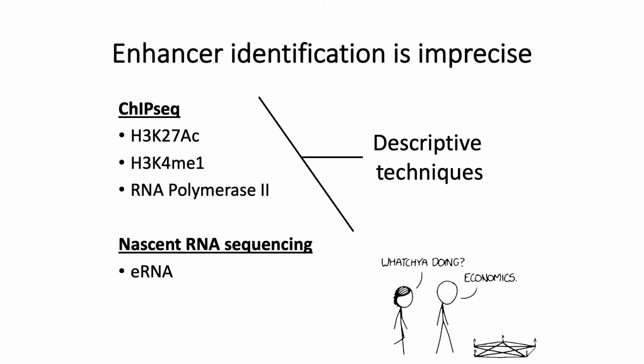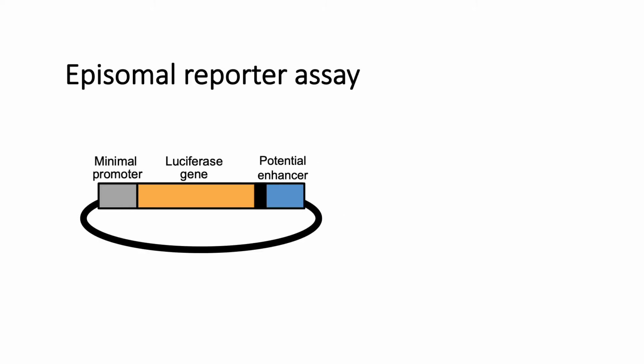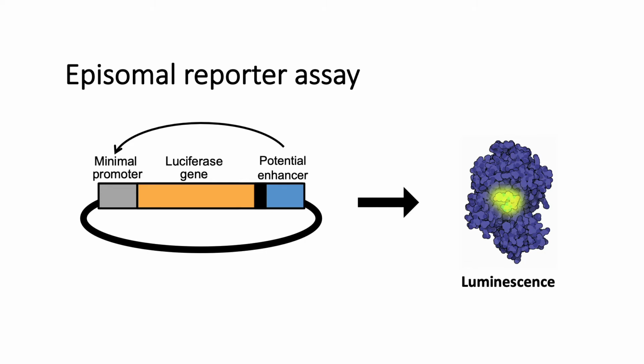The gold standard, the way that we functionally test enhancers, is a classical episomal reporter assay. I'm sure some people in this room have probably done one of these in their lifetime. And how we test for enhancer activity is that you have a reporter gene, you have a luciferase right here. And then beside it, there's a minimal promoter that by itself will not actually cause very high transcription. And then a region that you want to test to see if it's an enhancer. If that thing truly is an enhancer, if it truly drives the transcription, it will loop over, interact with that minimal promoter, and then drive the expression of the luciferase gene or whatever reporter you want to have in there. And you can quantify this with luminescence.